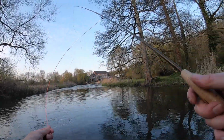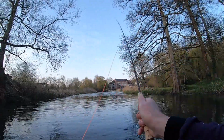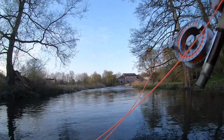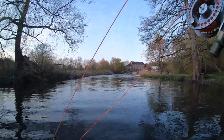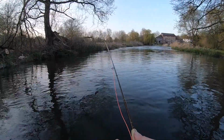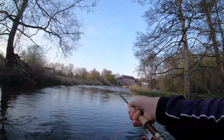So I'm going to try and get it right underneath the willow there, because there's a fish that's risen now about 5 times. Or maybe it's more than one fish. Right, that's landed right in the right zone. Drifting down through them now, and that's risen. Oh, and I pulled out.